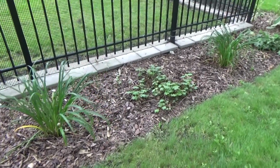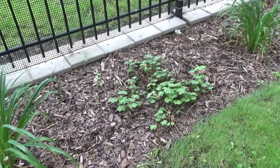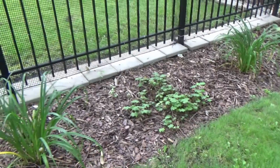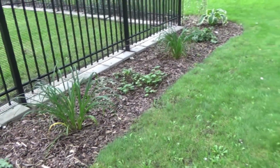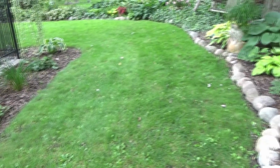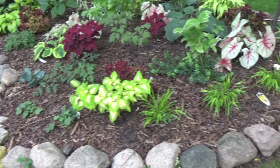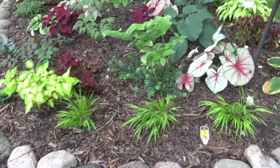The hardy geranium does not look as good as the others. It's still hanging in there, so I leave it. I like to give plants a chance. Sometimes they end up surprising you. Like the heuchera. I don't give up on them, and I've moved them, and finally I think I found a place that they like to be.